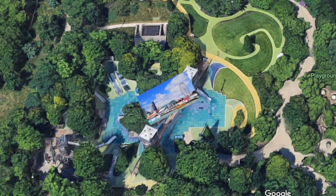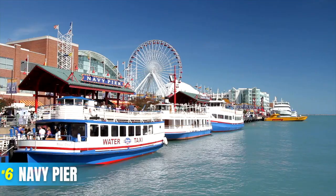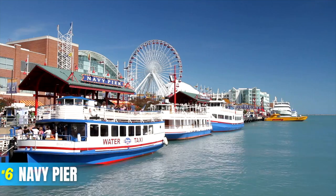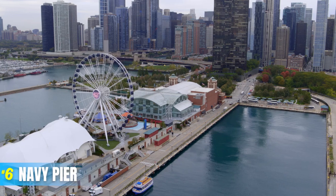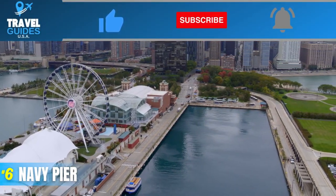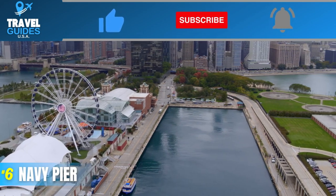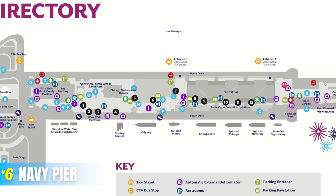Number 6. Navy Pier. Not only is this pier a must-visit attraction simply due to the views of the city and Lake Michigan, it's also home to some great restaurants and attractions for your enjoyment. But the best part about the pier is that it's free to visit and walk around. Navy Pier is also the perfect place for families since you're going to find a handful of kid-friendly attractions and rides.